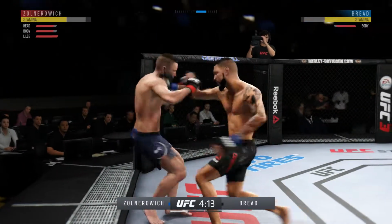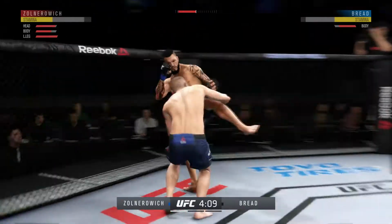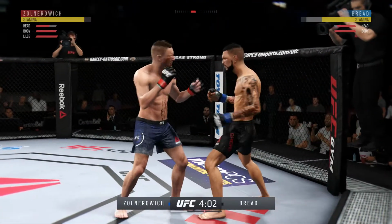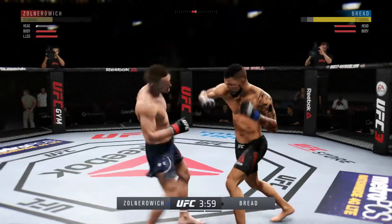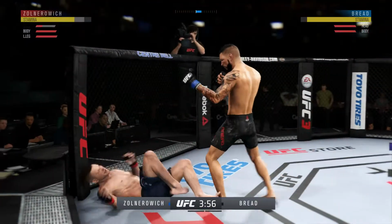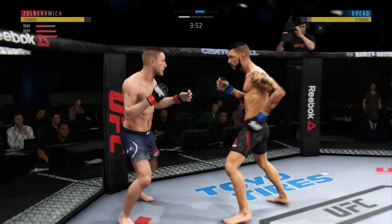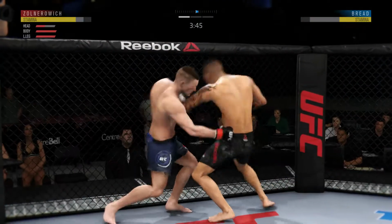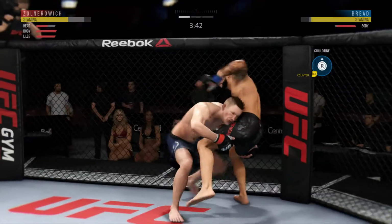All right, so let's see how the early portions of this fight play out. You know about the massive power he has in those kicks. He'll attack you low, he'll go to the head. Oh, he hurt him! Huge right hand! He's gotta be careful here, he's clearly in trouble. Oh, he might be out. Oh, he is throwing that right with right-handed intention.